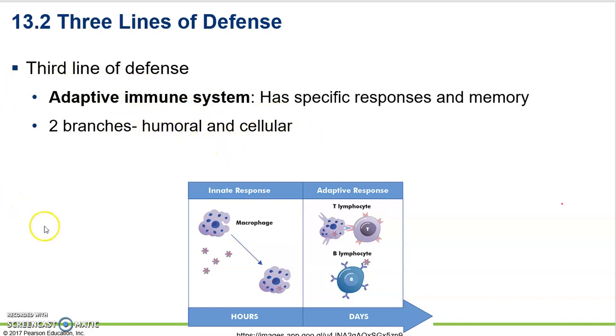So let's go to add that to our list. Let's look at this first. So first, that innate response works against anything. These cells are already here, ready to go. It takes hours to start an innate response, whereas adaptive, they've got to be shown those antigens, the foreign materials, before they get started. So it'll take a couple days.